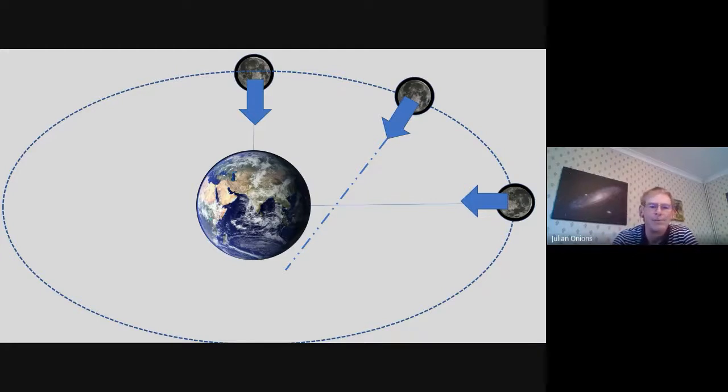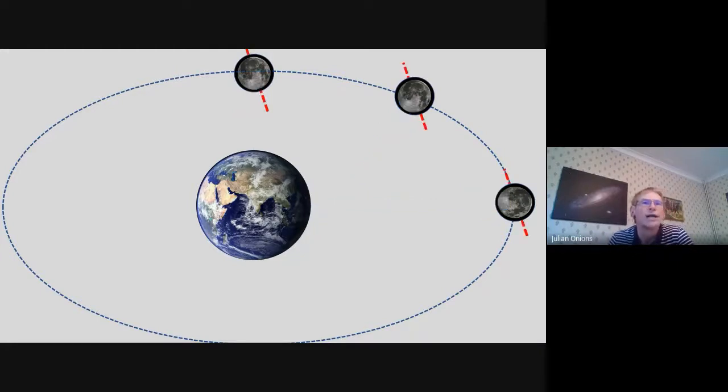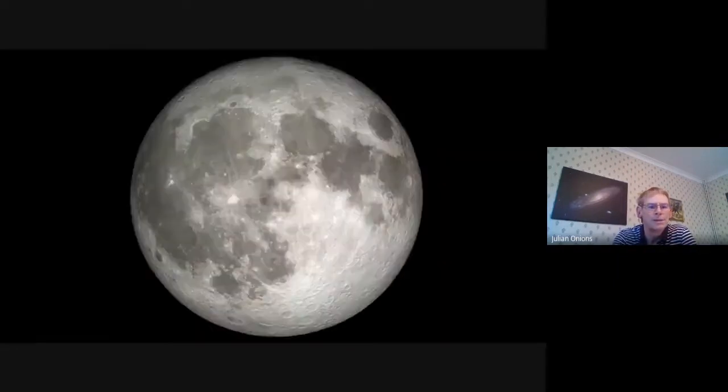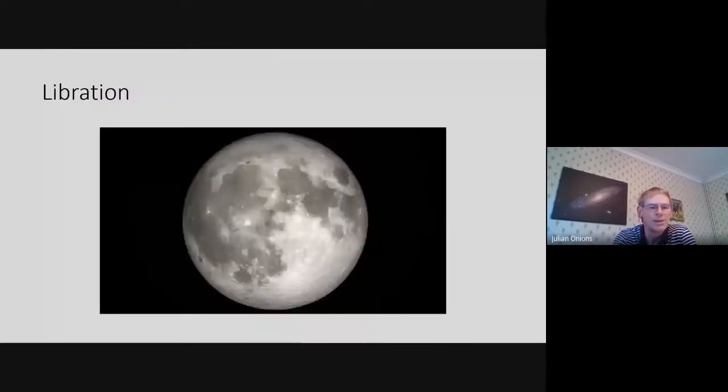This is called a libration. There's a nice illustration of that. This is also helped somewhat by the moon not spinning exactly perpendicular on its axis. So I'm hoping this comes out okay. Oops, no, it doesn't if I press the button too much.